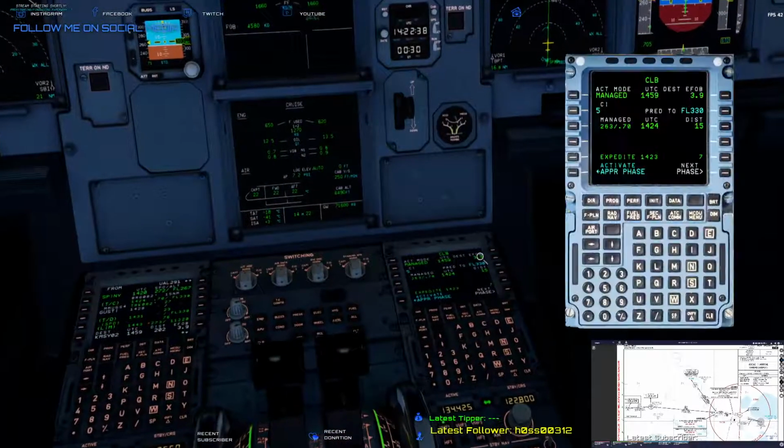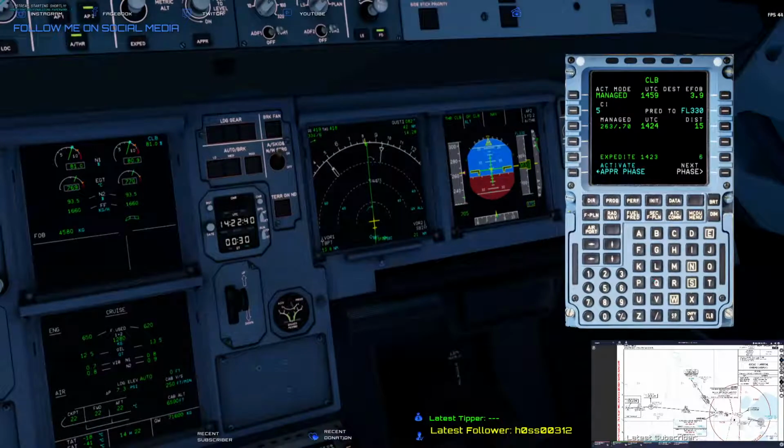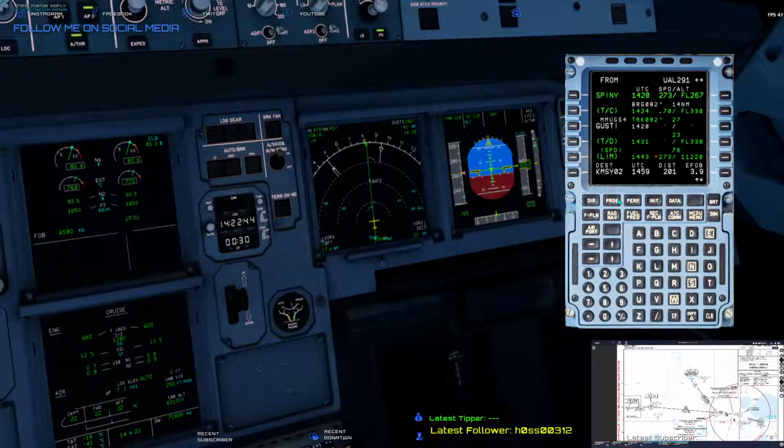I'm gonna put the initial, no, I'll put the initial fixes here. So flight plan, we'll put primary 02. We could do visual, of course.